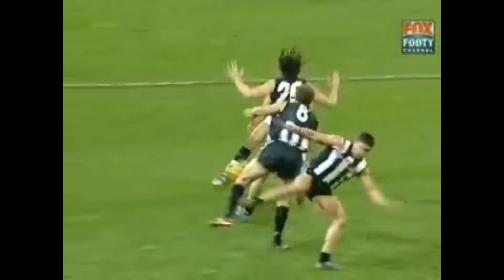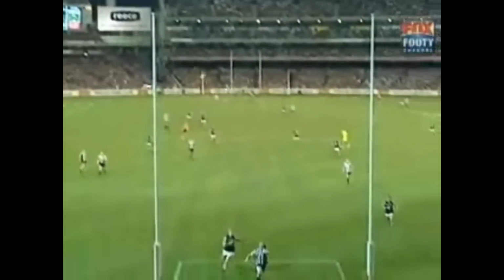And this is Brendan Favola not falling over, just contesting the ball, controlling it to the front, and look what happens.